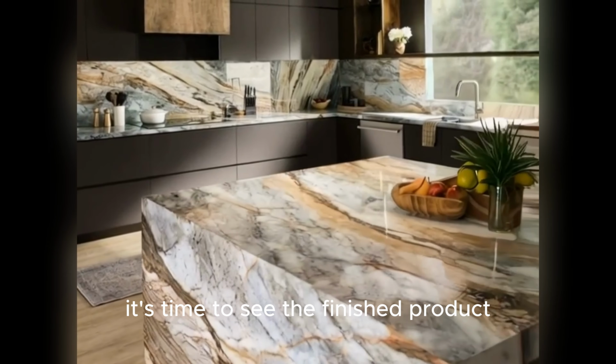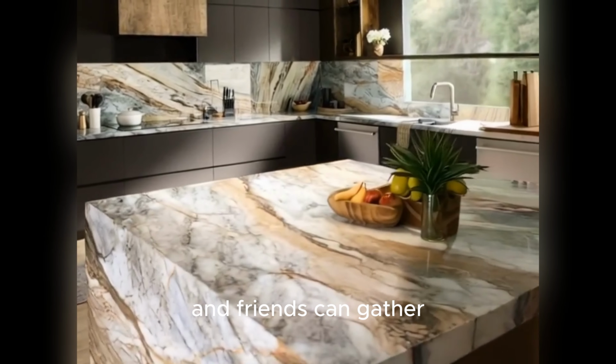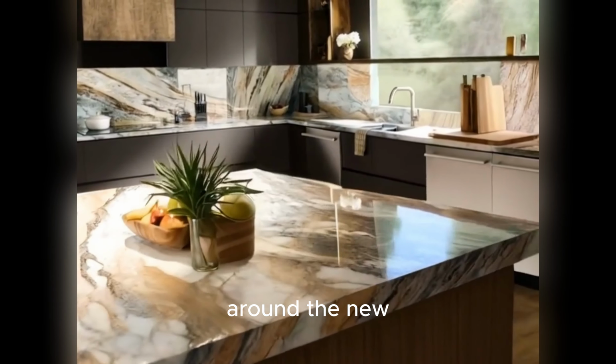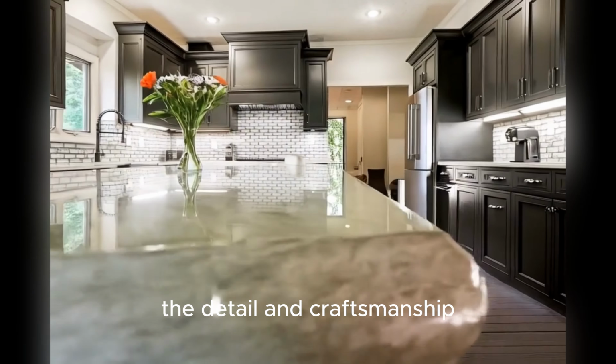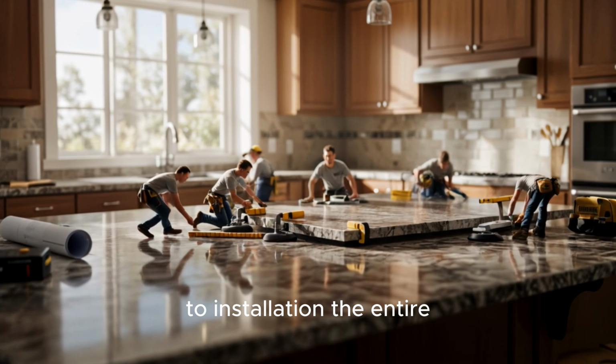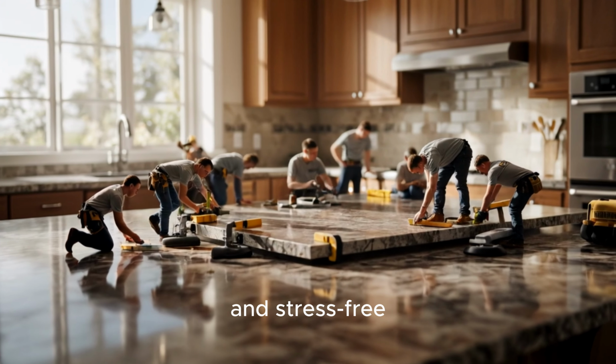Finally, it's time to see the finished product. You, your family and friends can gather around the new countertops and admire the detail and craftsmanship. From selection to installation, the entire process is fun, informative and stress-free.